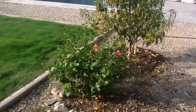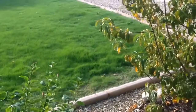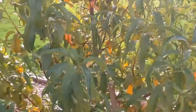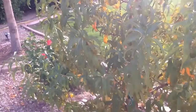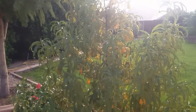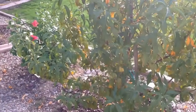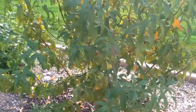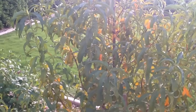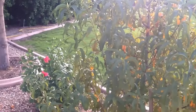The last fruit tree that I'm going to show you is this Florida Prince. This was a bare root that I put in a couple years ago. It produces a very nice low acid yellow peach. And definitely a larger size fruit. So you got a lot of bang for your buck on that one.